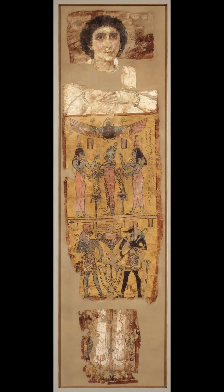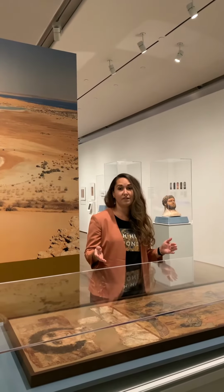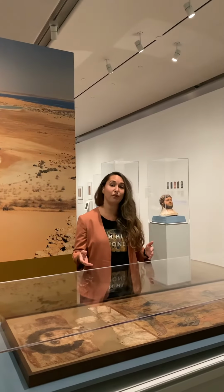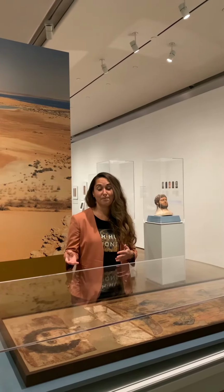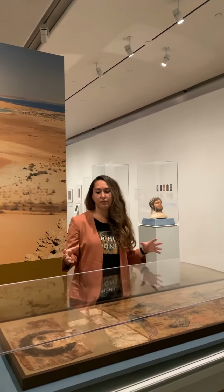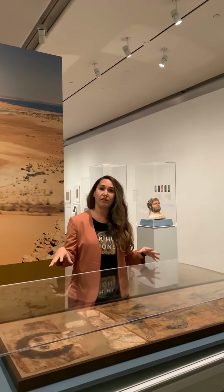This is a burial shroud of a woman named Tshen-her-wodj. It has an inscription, actually three inscriptions, that tell us who she was. We learn her father's name and her husband's name, and even the date when she was buried. It's one of the three types of funerary treatment that you could have that's represented in the exhibition.